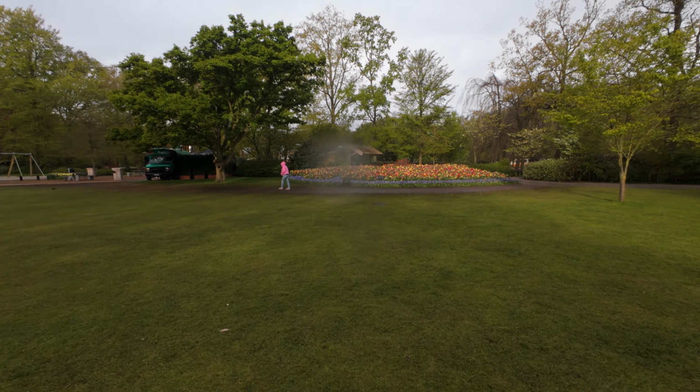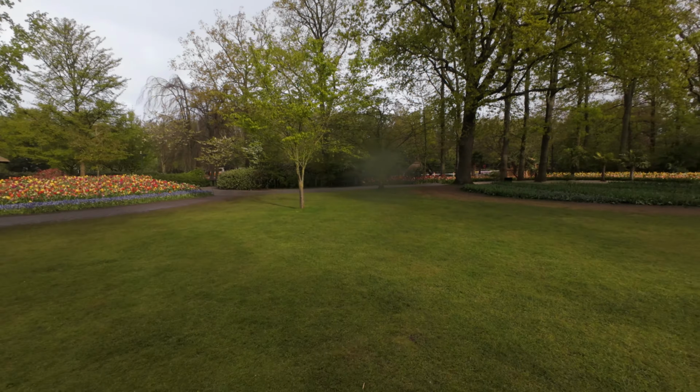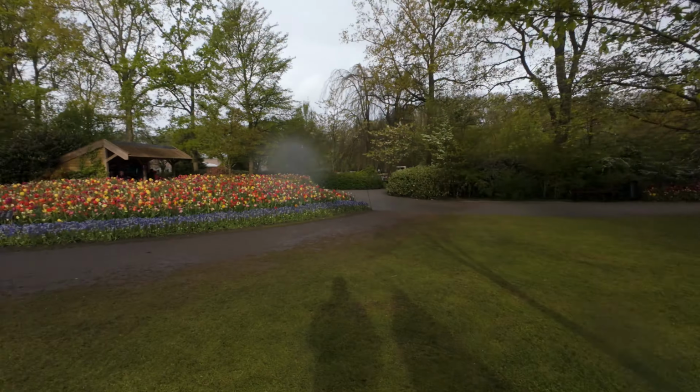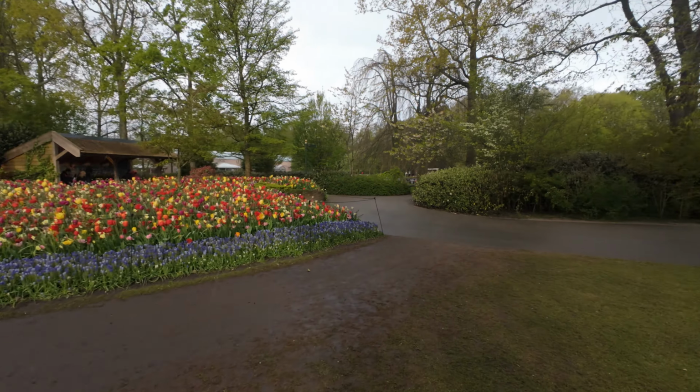The rain's definitely started to come down a bit now. Literally right after we spoke about it, we jinxed it. But we're gonna go under that cover over there and try and wait it out.